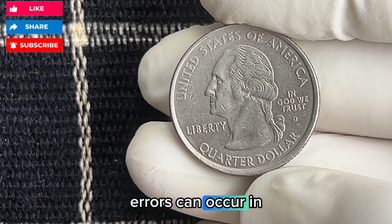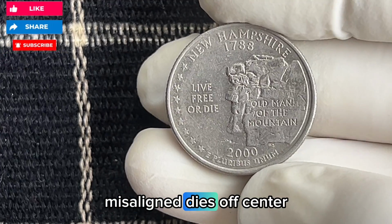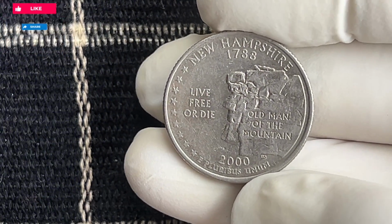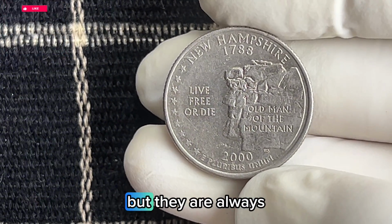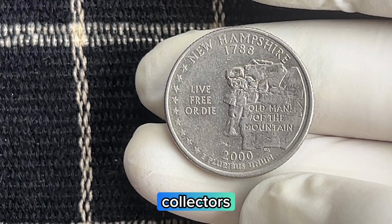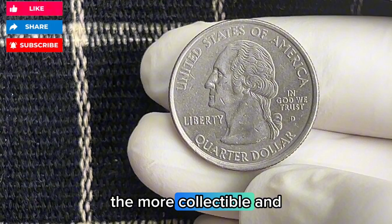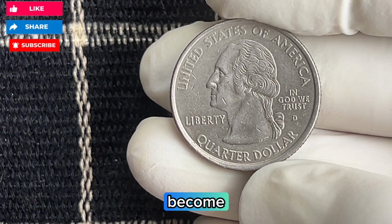Minting errors can occur in various forms: misaligned dies, off-center strikes, doubled images, missing elements. These mistakes are uncommon, but they are always of interest to coin collectors. The more unusual and well-documented the error, the more collectible and valuable the coin can become.